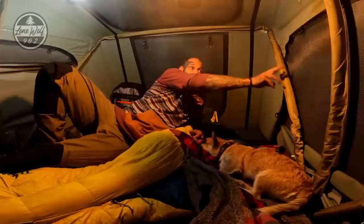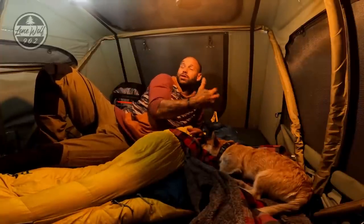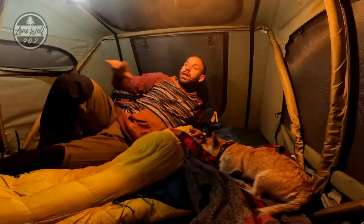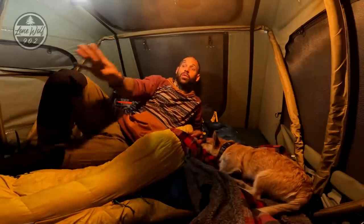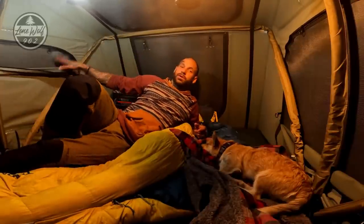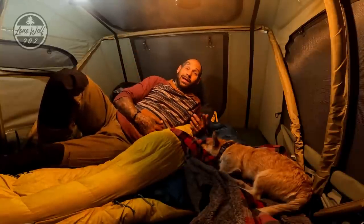I do have this mesh zipped shut, but I've got the solid panel open, so there is fresh air coming in. I've got this panel open just a tiny bit as well, and the solid panel in the doorway down by the foot end is wide open, so there is air circulation coming through. I can't open this window, and I can't open this window because the wind off the ocean is blowing the rain this way, and I would just get soaked.